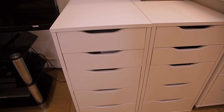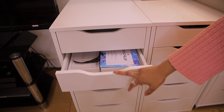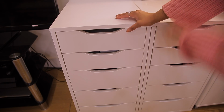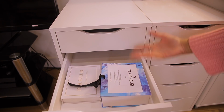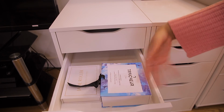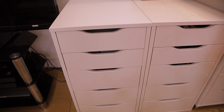Now what I would say is that for these drawers right here, I'm out of breath guys, these would be for when I get PR. I'd put new things in here that I'm looking at. It's also just really nice for me to have because I've never had extra space when my collection grows. If I've got anything that's new, or I'm getting more concealers or something like that, I can just add into one of these drawers and overspill, so I don't need to get any more storage.